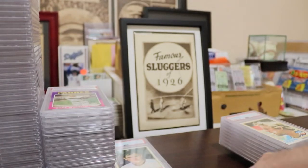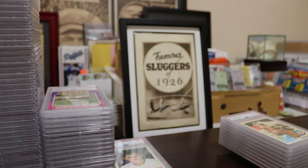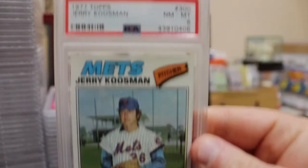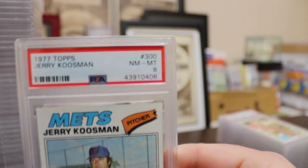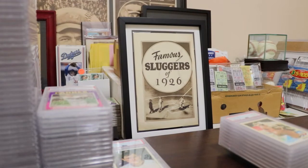Jerry Koosman, who is basically known for one thing other than if you're a Mets fan. I mean, he was known for being on the 68 Topps rookie card next to Nolan Ryan. I mean, he wasn't bad, but that's really his claim to fame, that he was a buddy with Nolan Ryan on that card. But no, he was good. He had some decent years as well.